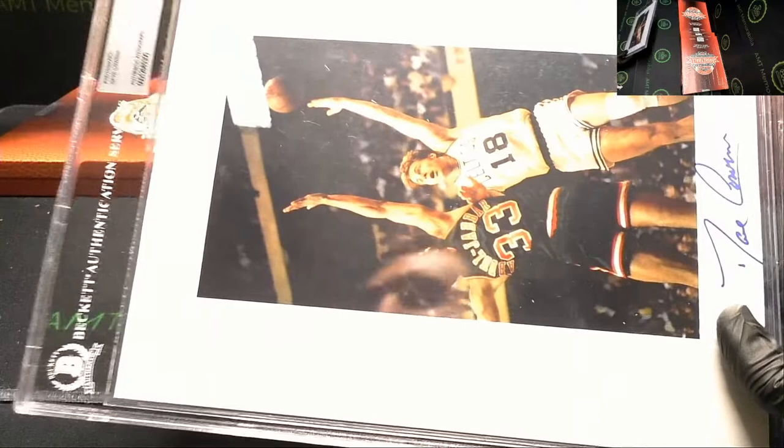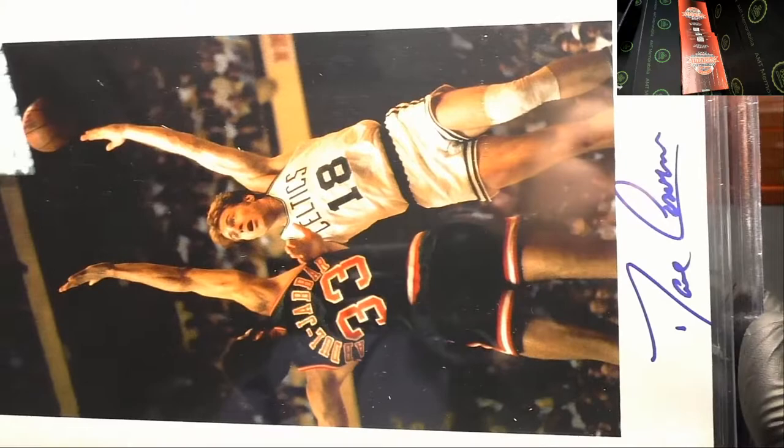Box number four. Dave Cowens going to the Boston Celtics, doubling up already.